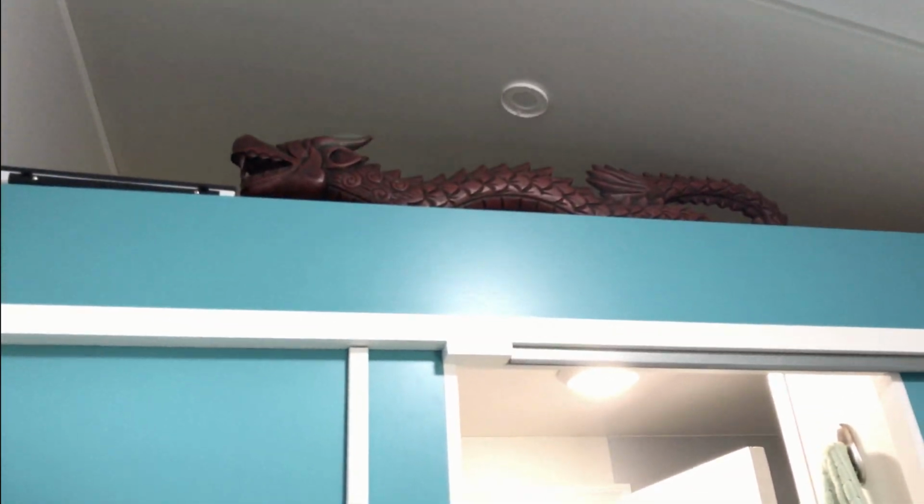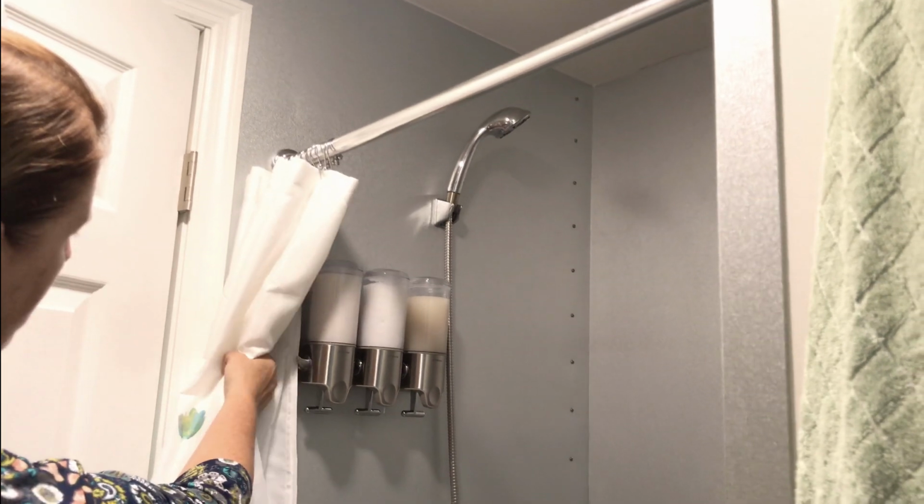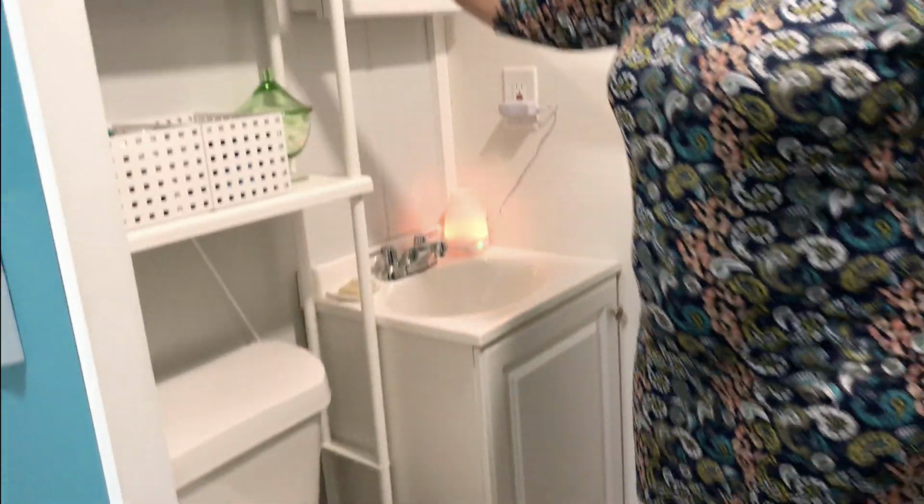Well, we're right next to the bathroom. You guys want to show us that? Ooh, cool dragon. Oh, thank you. That's a wood dragon. So the bathroom's great. You guys have already seen the showers. They're pretty great. We did add the soap dispensers because that's kind of nice for convenience and size. And we added shelves.